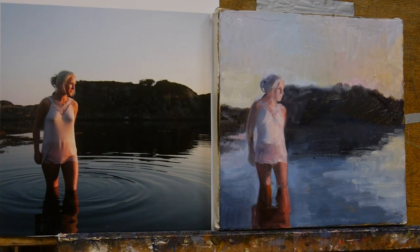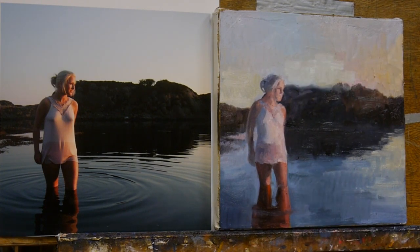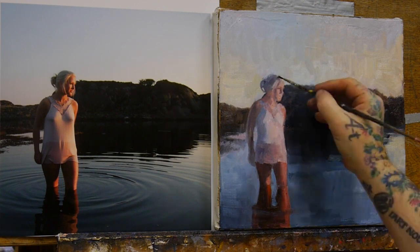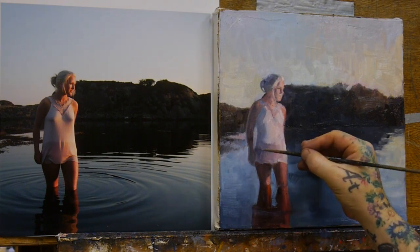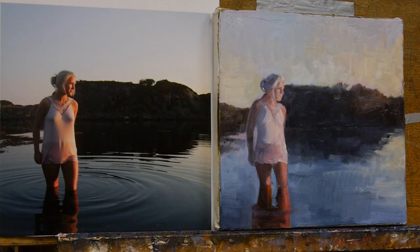I like these formats and I placed the figure a little bit more to the side here to weigh up the composition in the mountains and the shadows. So I think it got quite a good balance in it. I also wonder if I'm gonna do the same photo in a bigger version, but I have so much to do, so we'll just see what happens with that later.